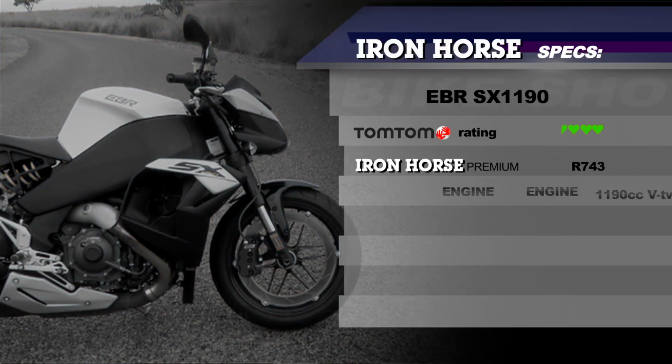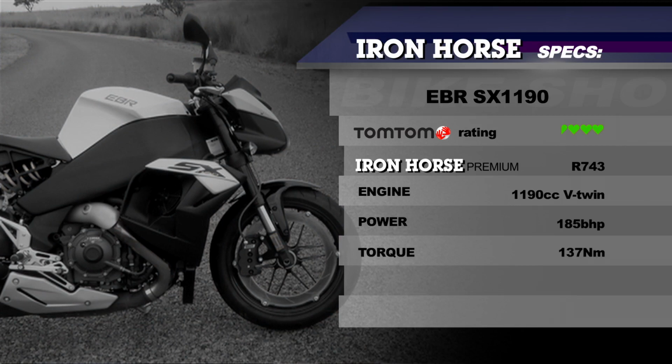Yeah, because think about it, KTM, the Super Duke, our bike of the year last year, that's 189,000 rand. Remember, that's a mass production factory. This is just a merry band of men, a small band of men putting bikes together, and yet it's still 20 grand cheaper. That's amazing.